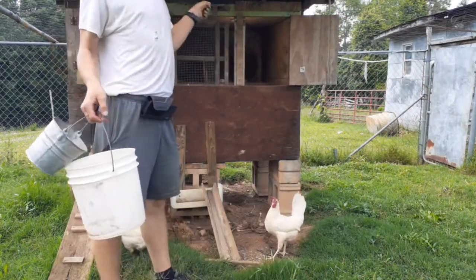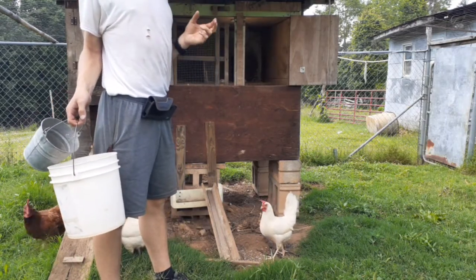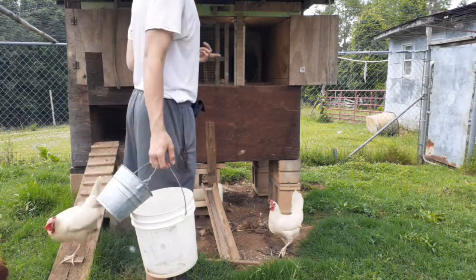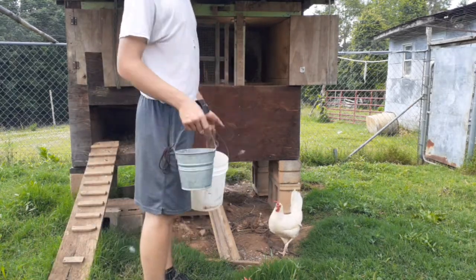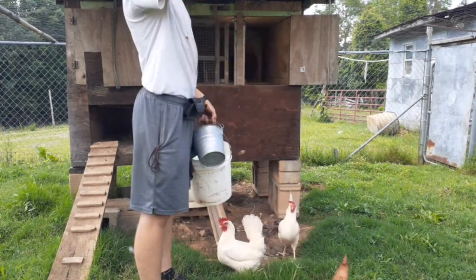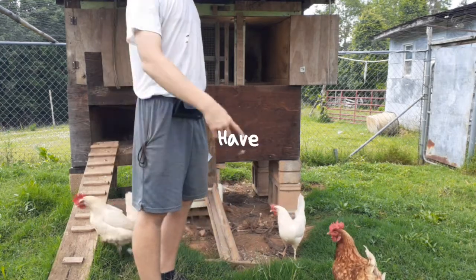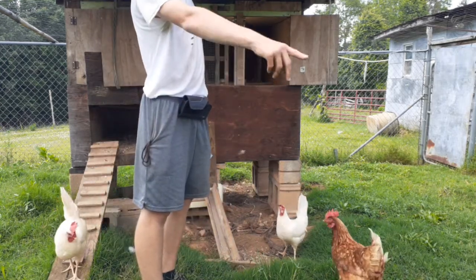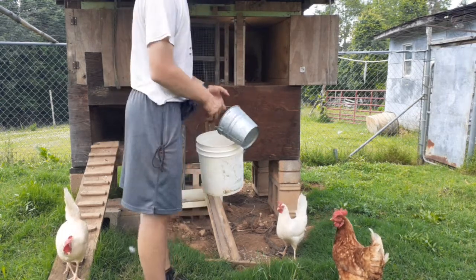There was an egg, but the shell was so thin it must have cracked when she laid it. Right there around that cedar pole, I poured eggshells out around it. They were eating some this morning.